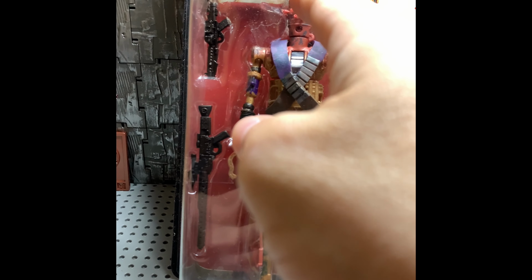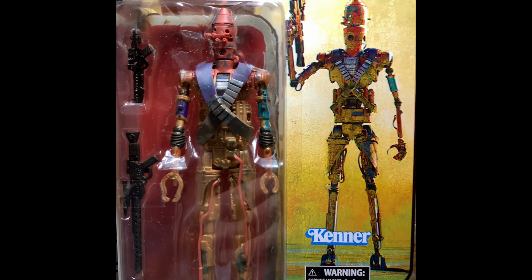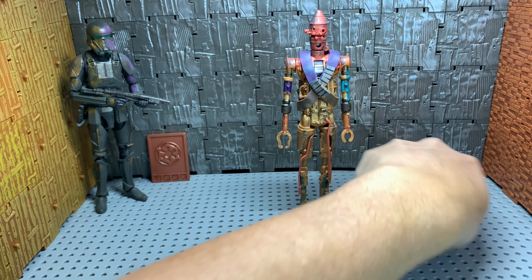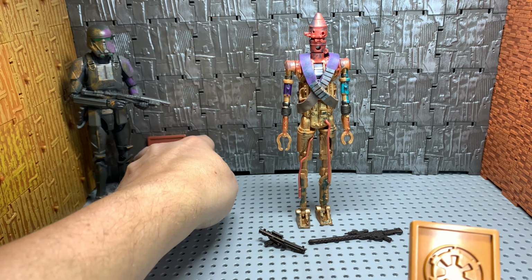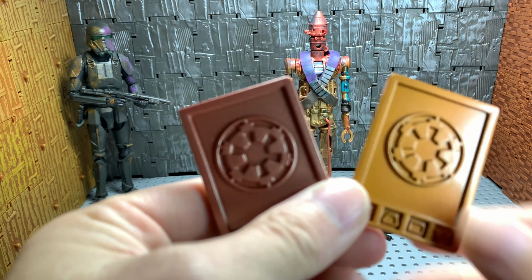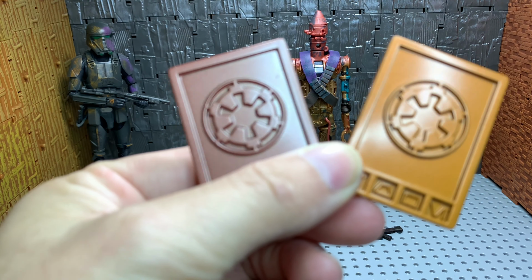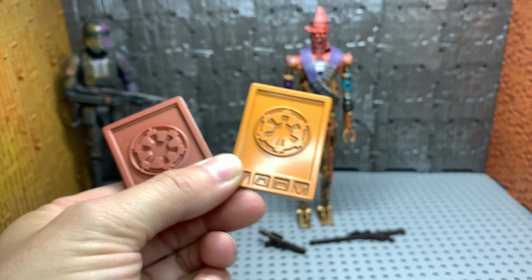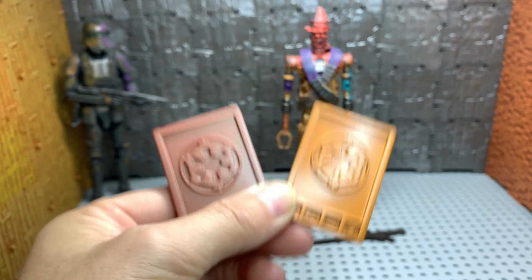I want to see if this credit that came with the Death Trooper is the same color as this one. Let's not waste any more time and get them open. So right off the bat, I want to take a look at the credit collection here. As you can see, it is a different coloring than the other one that came with the Death Trooper. It's got a little more gold to his, where he's got more of the rust color, which I do like.